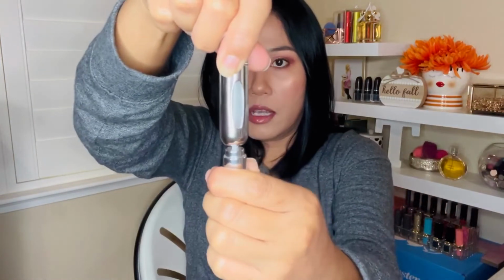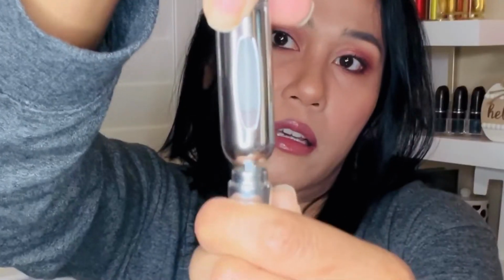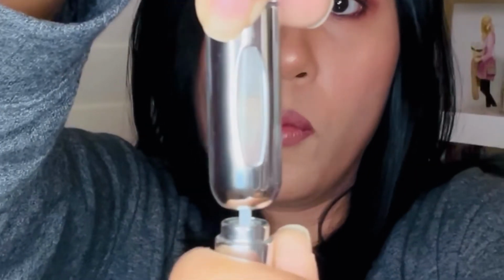Hope you guys can see that. Right, it's filling up. Can you guys see? Oh my goodness. It's more than halfway there. You guys can see it, right? Okay, it's filled up. So there's that, the Chloe perfume. And now I have it in my little spray bottle. You can take this for travel. And yes, I smell good again. I love it, guys.